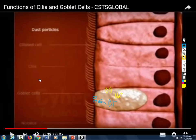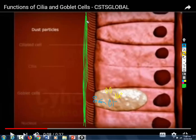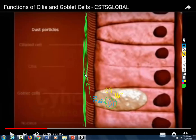When the goblet cell creates mucus, in this case, it will give the guy a little bit of a respiratory infection. Okay? It's got a little green googies. This is mucus. The mucus that is produced by a goblet cell is very thick. But when that mucus is produced, chloride from a goblet cell leaves through a chloride ion channel, and that chloride enters the mucus. Who's with me?